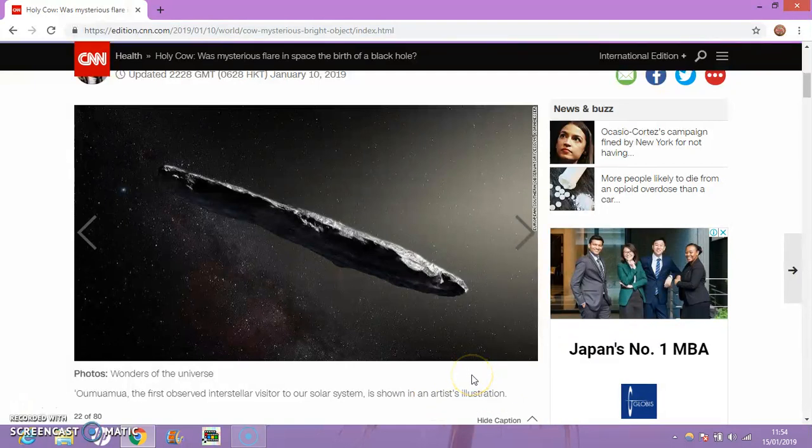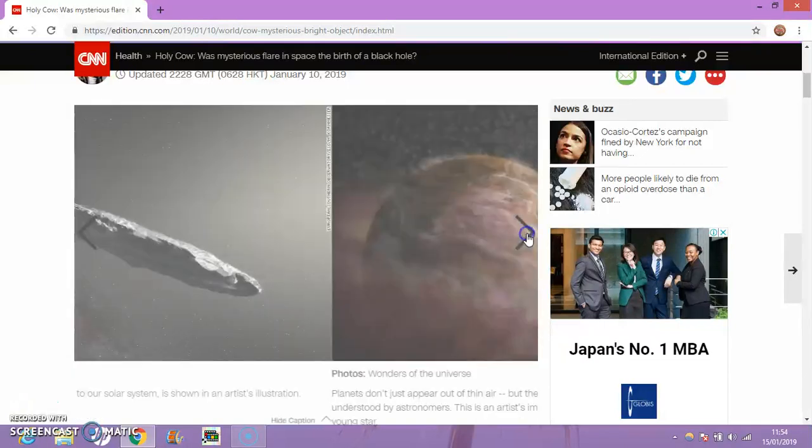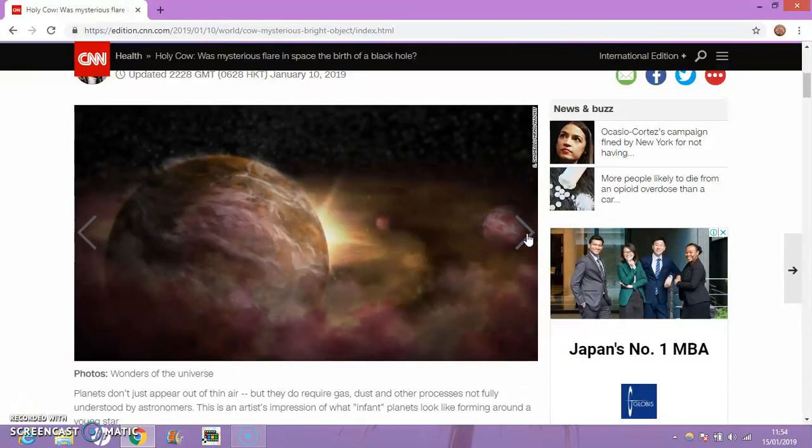Still waiting for the real objective data, the real images, the real videos, none of which have been supplied. Artist illustration, artist concept. This is space science, apparently. Cartoons. Cartoon science. Oh, wow. It just gets more real, doesn't it? What is this? Perhaps this is Windows XP. It's not quite as bad as Windows 95 or 97, but really that doesn't mean anything.